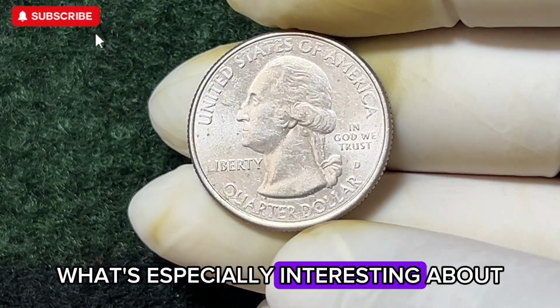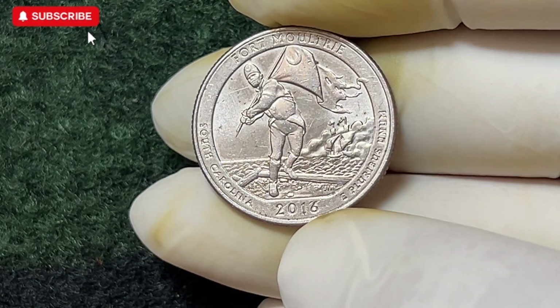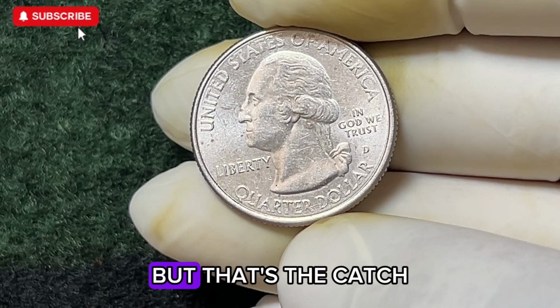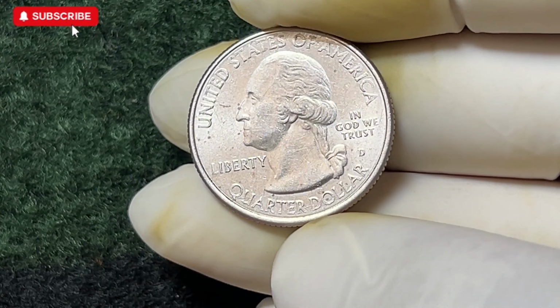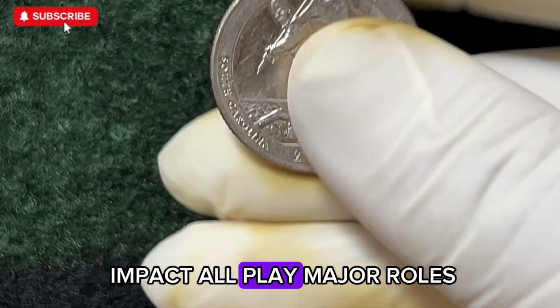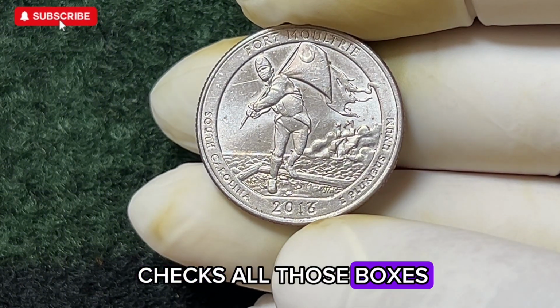What's especially interesting about coins like this is how quickly they can go from common to coveted. It's easy to overlook a newer quarter simply because of its date. But that's the catch, age isn't the only factor in a coin's worth. Rarity in grade, historical theme, and visual impact all play major roles. The Fort Moultrie quarter checks all those boxes.